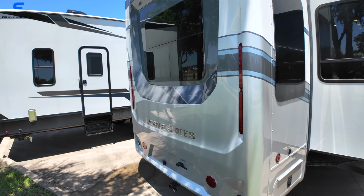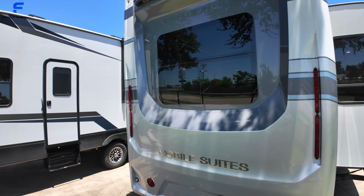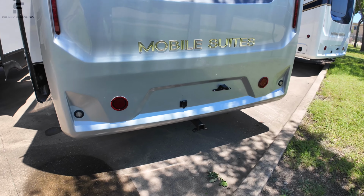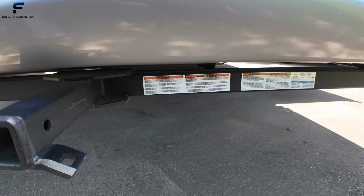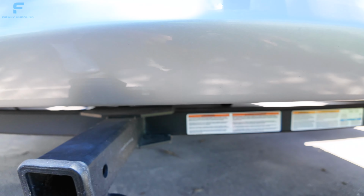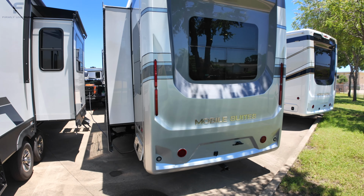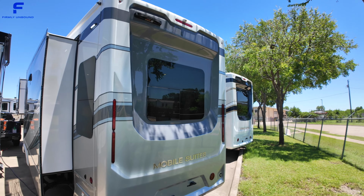You have a molded rear cap, so that's gonna prevent any seams back here. Backup camera already installed, and it does have a hitch off the back down there. That hitch should be rated to tow because it does have power for towing. So yeah, this is rated for 3,000 pounds, so you can tow off the back. Very beautiful looking rear cap. You have backup camera already installed. You can see it's paint matched up there.